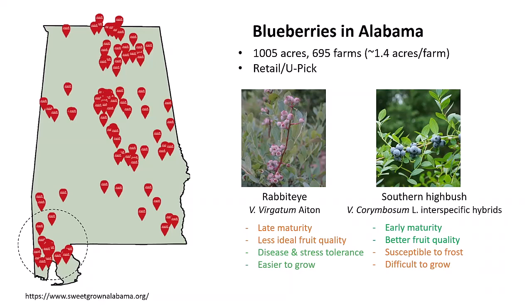The blueberry industry in Alabama is a little different from Georgia and Florida. We currently have a bit over 1,000 acres of blueberries, a much smaller industry. Most of those growers are targeting the retail market. Currently, rabbiteye is still the dominant type grown in Alabama because they're tougher and easier to produce. However, growers are interested in adopting some new southern highbush cultivars for improved fruit quality.